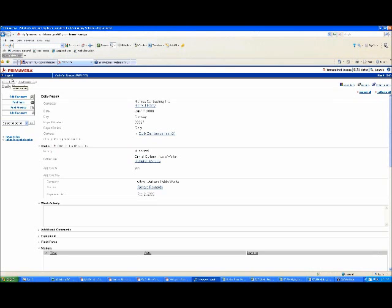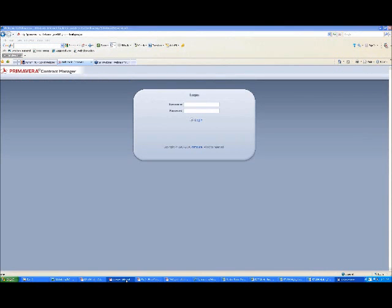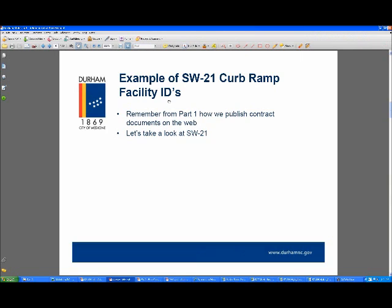So let me go back. Let me log out of here and go back to the PowerPoint and tie a couple of things together. So we took a look at SW21. We tracked a facility ID from the conceptual stage, where we published it in a contract, and we did the work, approved it, and paid for it. And now let's ask a couple of questions.